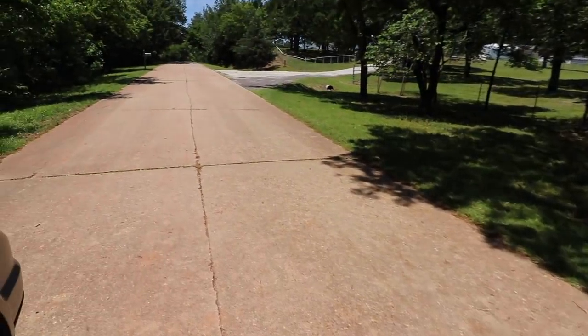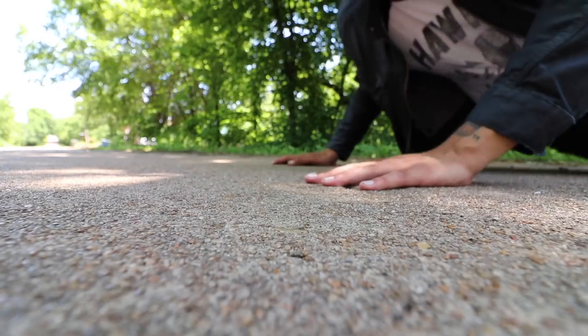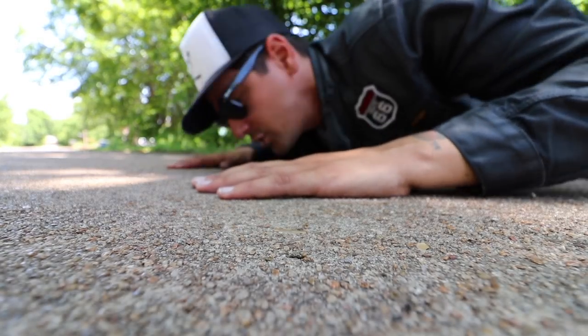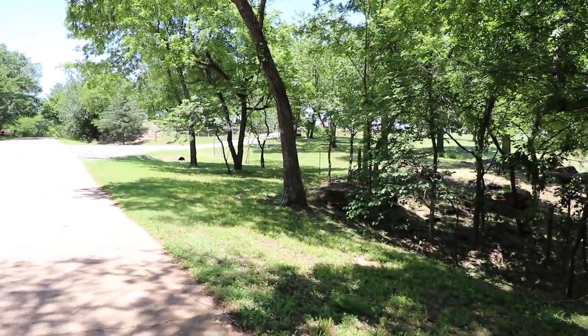This part here has been resurfaced, but up here, oh yeah. Look at that. This is some of that early original concrete Route 66. Oh, I love you, Route 66. Don't worry, not everyone's forgotten about you. You can see now this old stretch of country highway is now a residential street. There's little houses up and down this road.